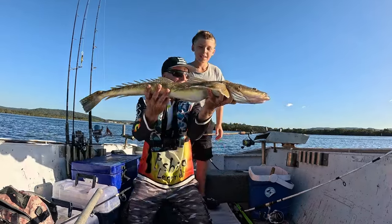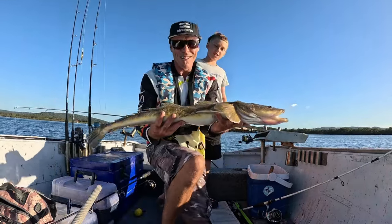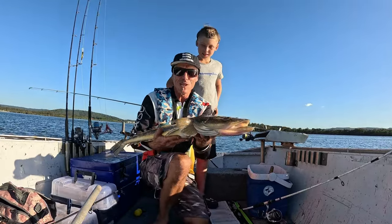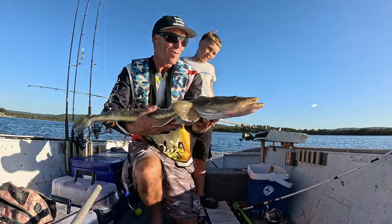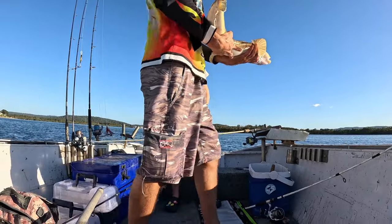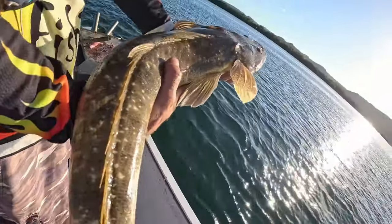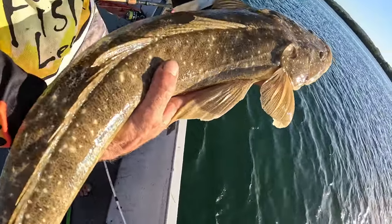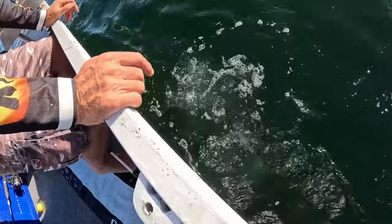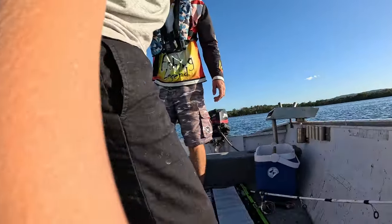Absolute beauty. All right, let's swim it back in the water and let it go, because these big girls, they've got to go back, everyone. Anything over 70 has to go back, so definitely going back. All right, mate, you want to hold that camera? Get a bit of footage of her swimming off. Whoa! Well, we won't get much footage of her swimming off. She just went straight back in.